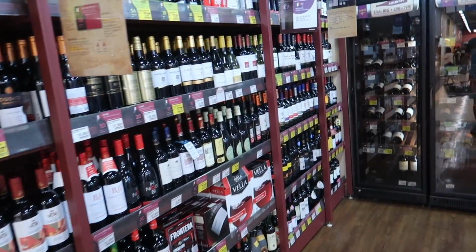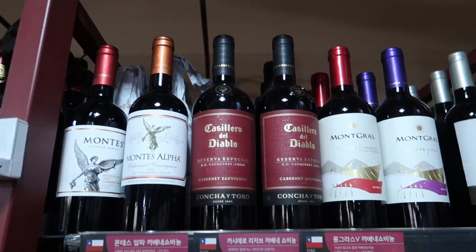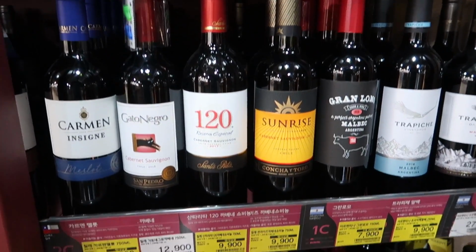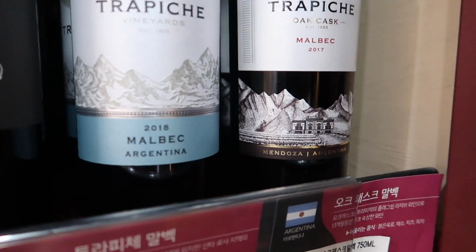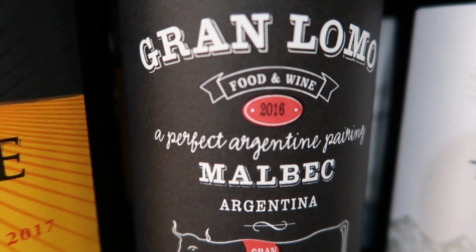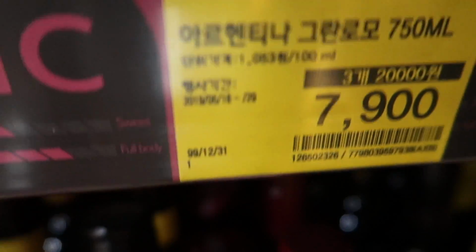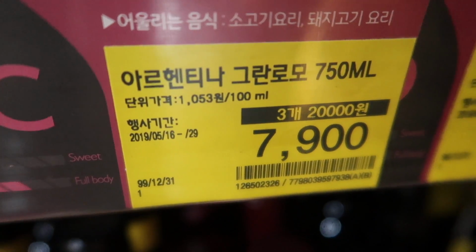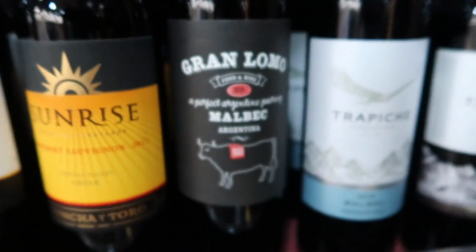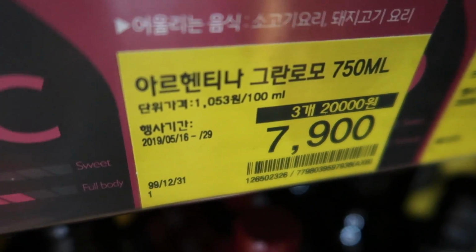Oh, guys, so glad that we still have wine here in South Korea. Looks like there's even more selection than before. We have wines from Chile, and Argentina, and you better believe I'm going to be getting an Argentine wine. Right here, I think this is the one I'm going to get. Gran Lomo Malbec. Gotta go with the Malbec. And that is 7,900 won. That's obviously not Korean traditional alcohol, but David and I just love Malbec, and we've been drinking a lot of soju and makju and other Korean alcohols, so we're gonna have a Malbec tonight. And at 7,900 won, it's probably about $7 US, quite a good deal.